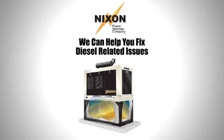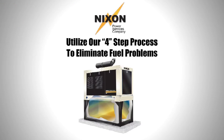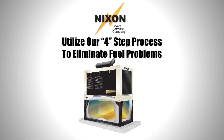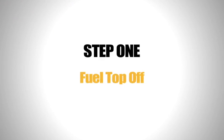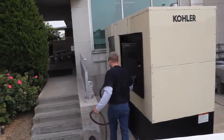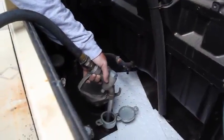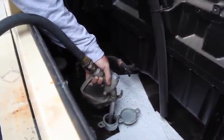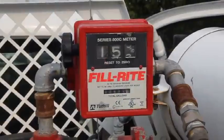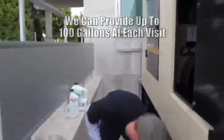At Nixon Power Services, we are very aware of diesel fuel-related issues and have developed a 4-step fuel maintenance program to prevent them. Step 1 is fuel top-off. Keeping your tank topped off will minimize water condensation on exposed surfaces within the tank. Scheduling fuel top-off as part of your planned maintenance schedule eliminates the requirement for fuel drop-offs from another vendor. Our service trucks can supply up to 100 gallons of fuel for each visit.